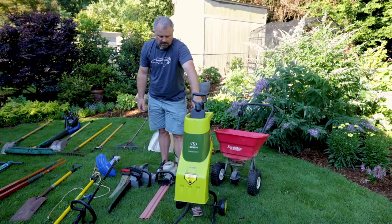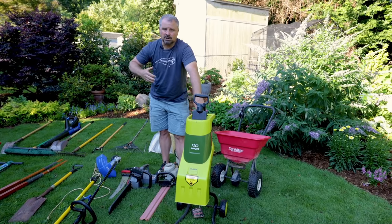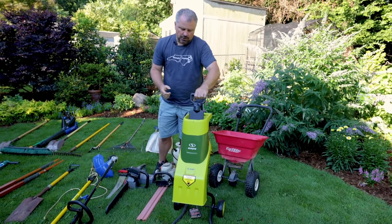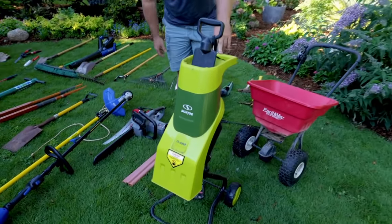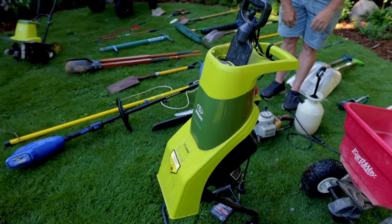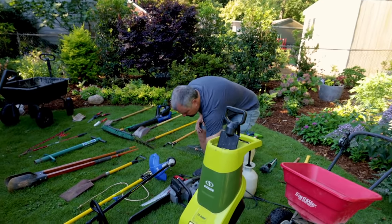I used something like this more often at the old house because they had a partially wooded lot, and so I could go through and grind up the larger limbs into mulch pretty frequently. So I had more use of it on a larger lot, but that little electric Sun Joe does a great job if you need it.